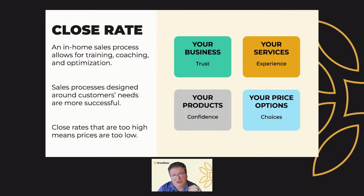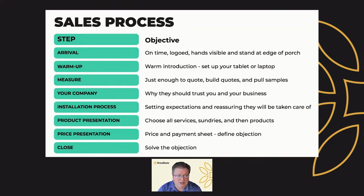So to do these 4 things that are critical for the customer, you have to have a process defined for inside of the house. That process needs to have a minimum of 8 steps in it. Now, I'm not suggesting that you have a canned presentation. Every customer experience should be unique with that customer, but these 8 steps have to be hit for the customer to have confidence in you, your company, to understand your products are the right products for them, and services line up so they can say yes once you present a price.